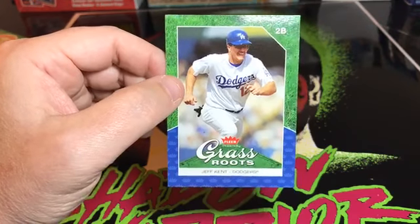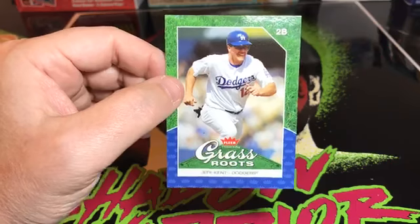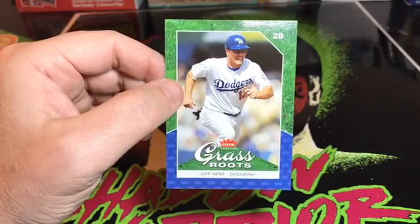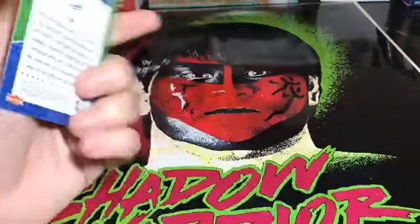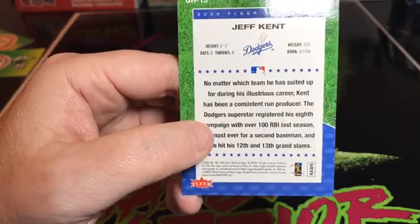A guy who's still on the cusp of making the Hall of Fame. Big stat compiler, played a long time, played for a bunch of teams, Mets, Giants, Dodgers, obviously. Good glove at second base. Certainly a guy who could drive in a lot of runs and produce a lot. And I'm sure the story on the back will tell you the same.